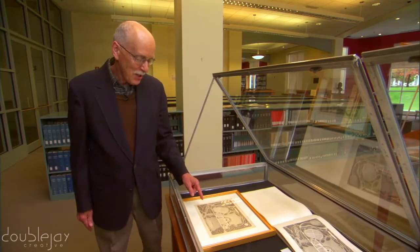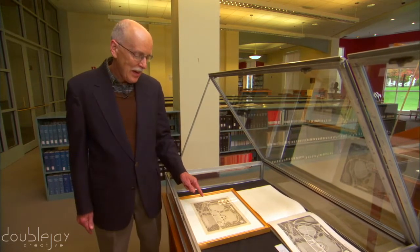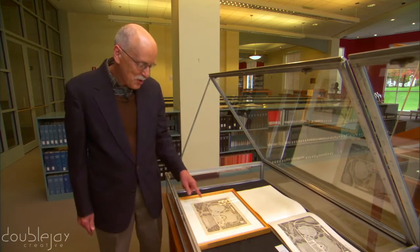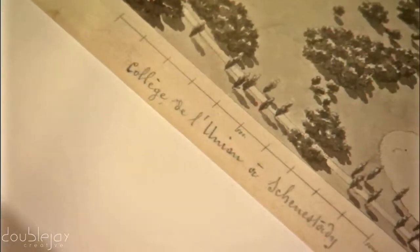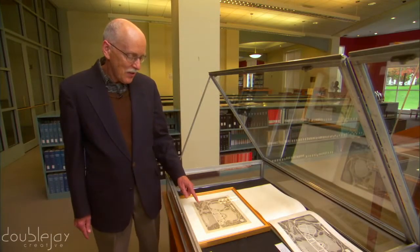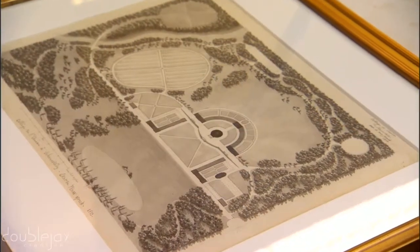In the 1890s, a Union College alumnus was in Paris, and in an old bookstore, or a drawing store, he found this and noticed that at the bottom it says Union College in French. And so he bought it and brought it back, and it's now in the Union College archives, and it's the only known example of one of Rame's drawings that were published in this book.